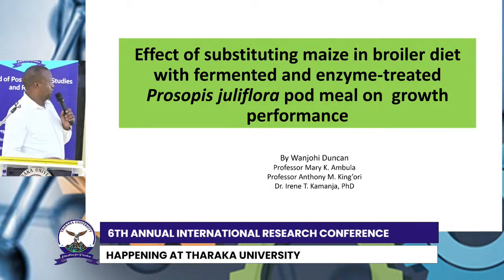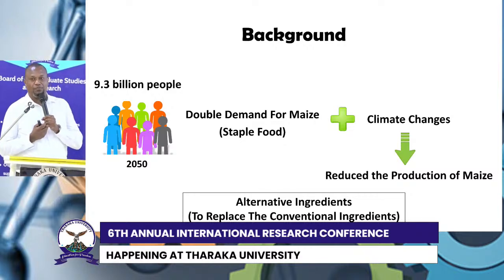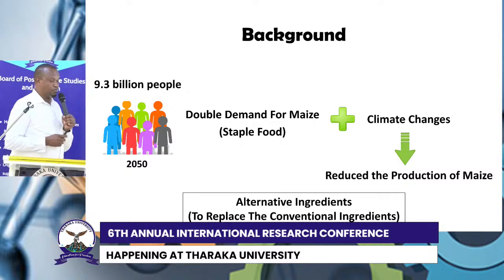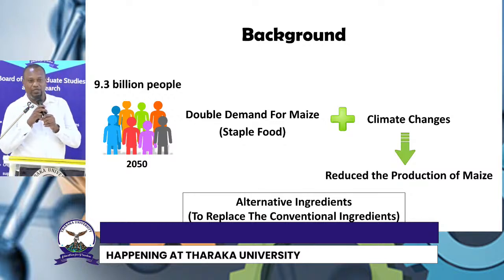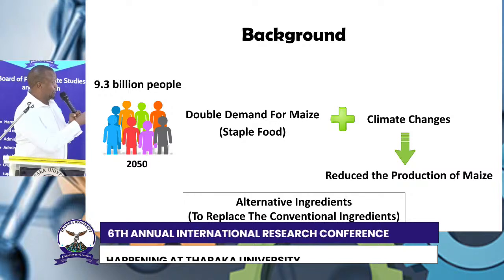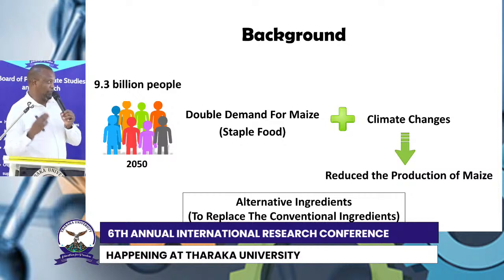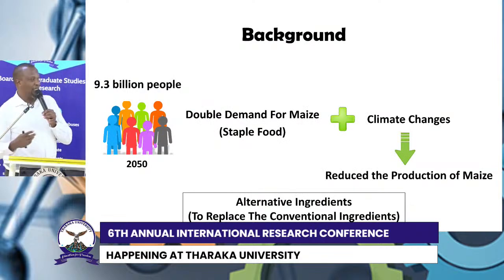The title of my paper is Effect of Substituting Maize in Broiler Diet with Fermented and Enzyme-Treated Prosopis juliflora Pod Meal on Growth Performance. The background, which will also cover the problem of this particular research, is that it is projected that by the year 2050, the population of the world will be around 9.3 billion. Right now, we are about 8.2 billion people, and therefore, due to that increase in population, it is expected that there is going to be an increase in the demand for maize. That is for feeding, because that is what most people feed on. There will also be more demand for consumption of meat, and therefore there is need to look at how we can solve that situation.